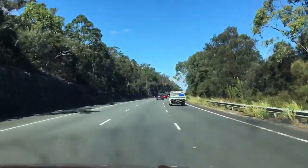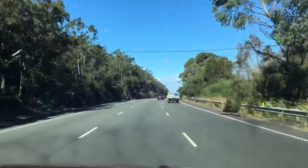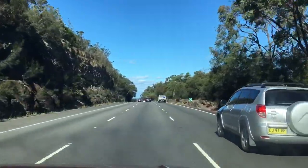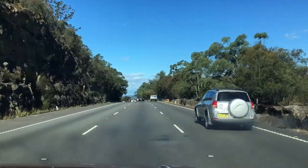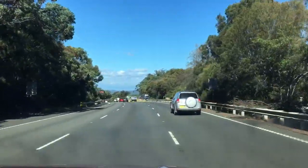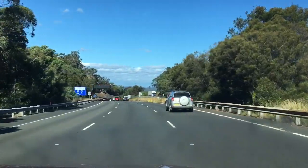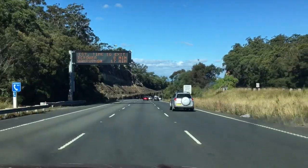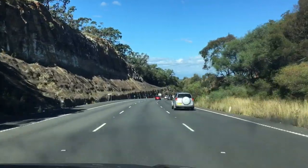That all this rock, all the Hawkesbury sandstone that they had to dig through. Not so much here. You'll see in a little bit what I mean by that. As we go down, here we go. This will probably give you a better idea of what I'm talking about.